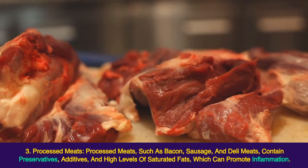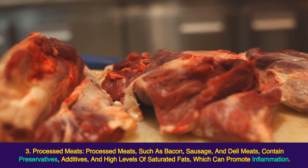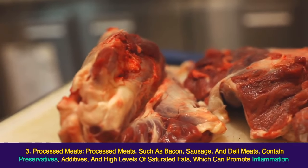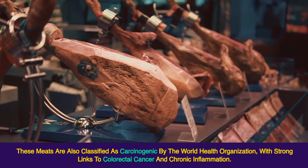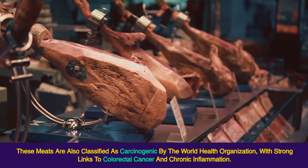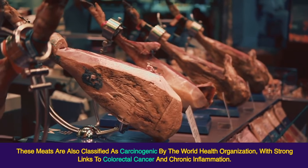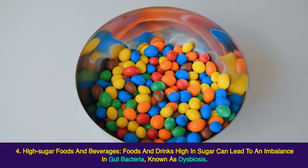3. Processed meats. Processed meats, such as bacon, sausage, and deli meats, contain preservatives, additives, and high levels of saturated fats, which can promote inflammation. These meats are also classified as carcinogenic by the World Health Organization, with strong links to colorectal cancer and chronic inflammation.